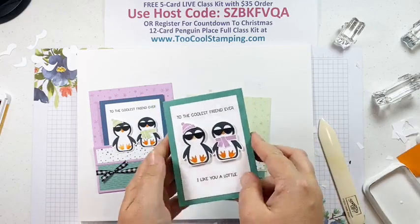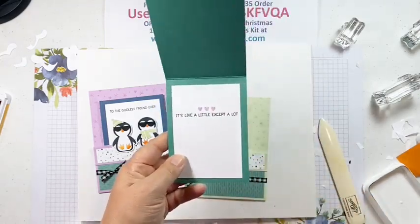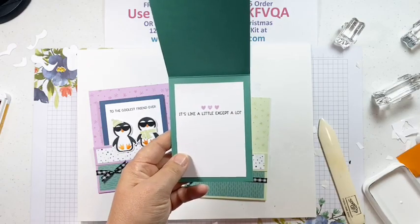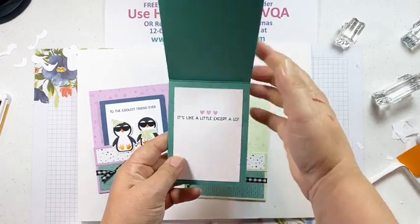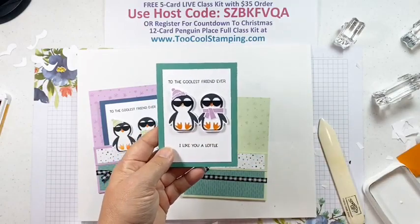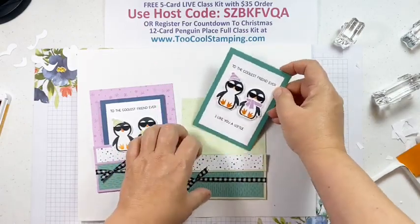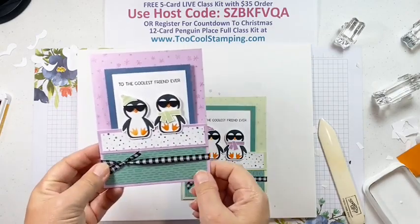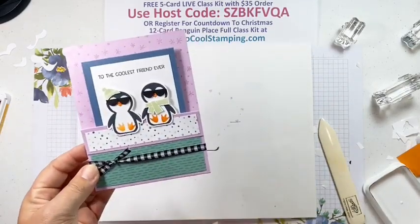And then I decorated with that third sentiment that kind of goes with it. It's like a little, except a lot. It explains the lottle. So that is super cute. So for your 5 card class, you'll get all the parts and pieces to make this version.